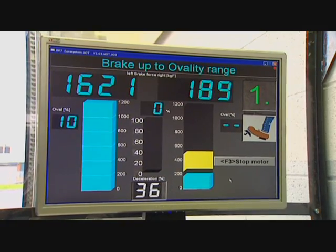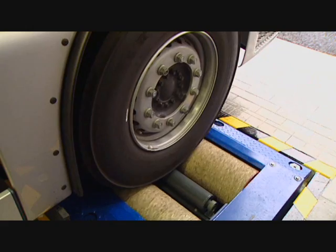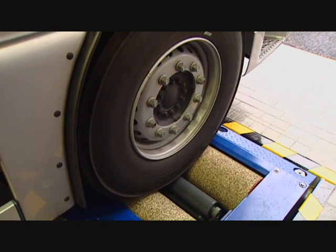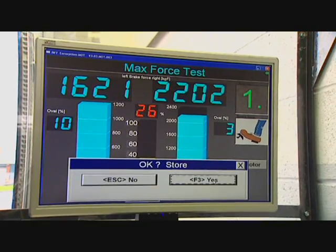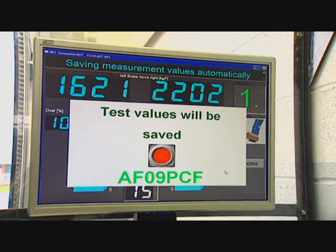He's going to hold here, he's checking for ovality, but in that yellow zone. Hold it. Slowly all the way. And that's our maximum reading on that side. And off. There we go. Now it's stored the results for that brake test.